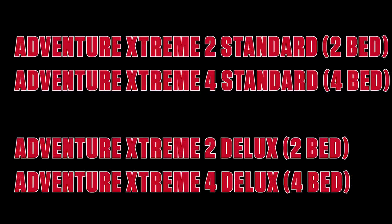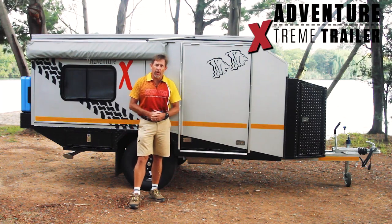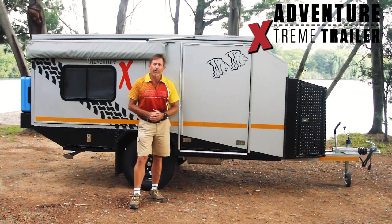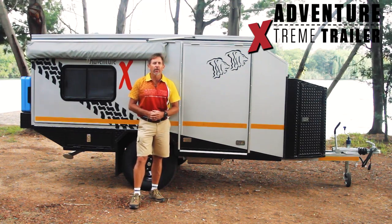There are four models in this range. The one that is standing next to us at the moment is the two-bed deluxe, and it retails for 225,000 as it is. Let's have a look, let's take you through.